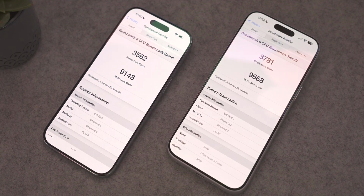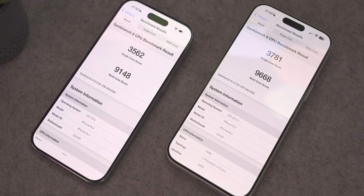Benchmarks do highlight the differences in performance between these two phones quite well. For CPU intensive tasks, as you can see, the iPhone Air and the iPhone 17 Pro, at least on paper, seem to perform quite comparably. When it comes to GPU intensive tasks, there is quite a gulf in performance.